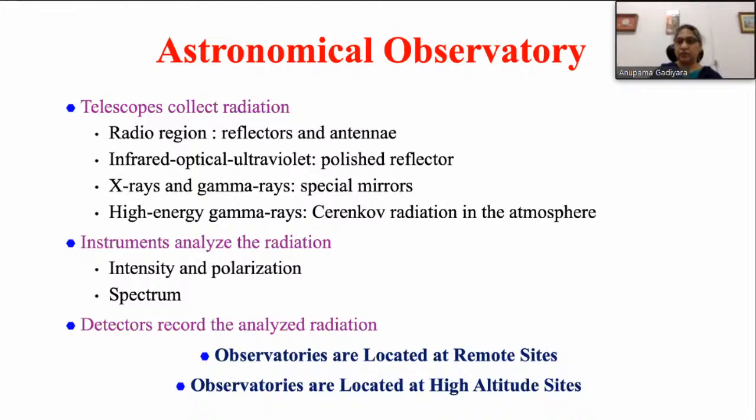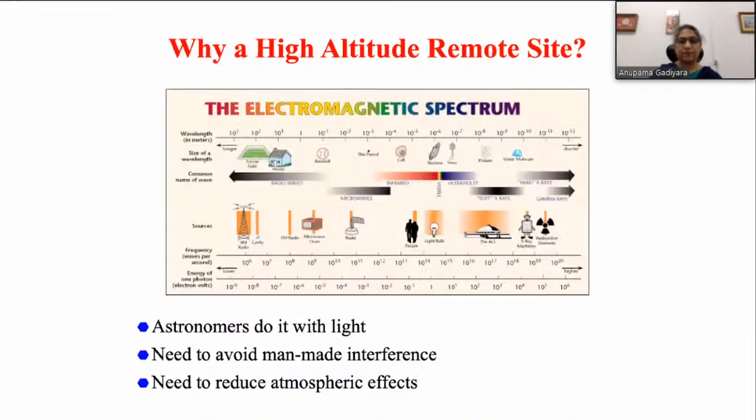Observatories are located at remote sites, and the optical and infrared observatories, in addition to being at remote sites, are also located at high altitude sites. So why do we need a high altitude remote site? Basically, one of the main reasons is to avoid man-made interference. And the other reason is also to reduce the effects of our own atmosphere, Earth's atmosphere.